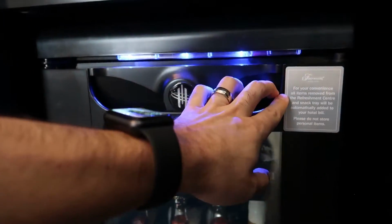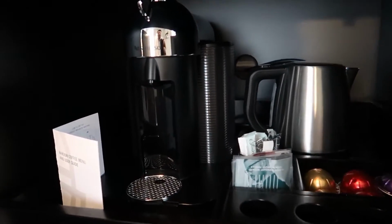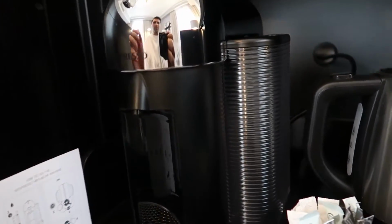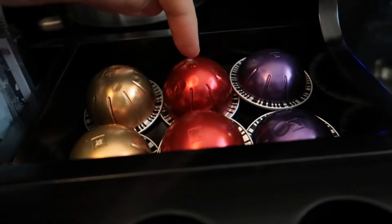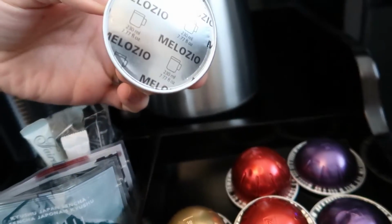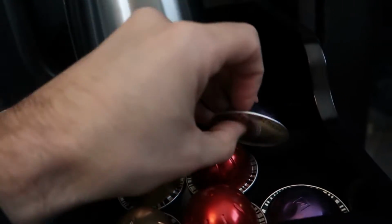So one thing that's a little bit more upscale in these rooms is instead of just the regular standard coffee maker, they come with an espresso coffee maker. So actually I think we have one of these at home too, so I kind of know how to work this. You just pop this open, and you can use one of these pods down here. This is one we have at home that we use a lot. And this would be an espresso, I think. Espresso, yeah. I think this is Malozio. Yep. And this is the decaf. And then they have the Altisio espresso.